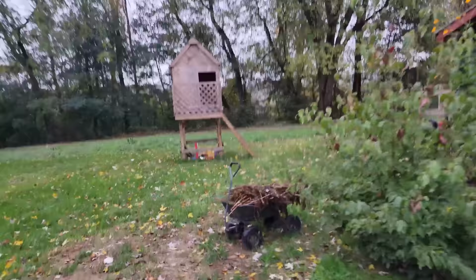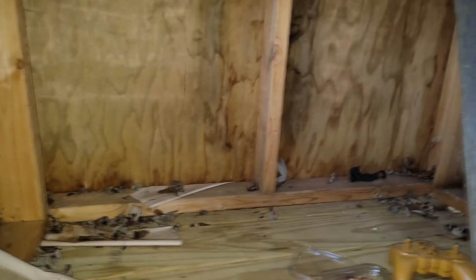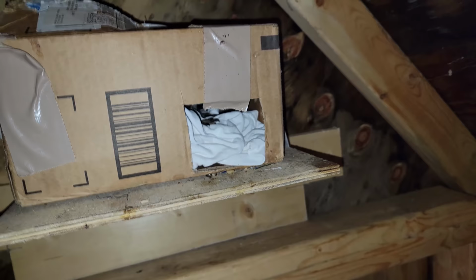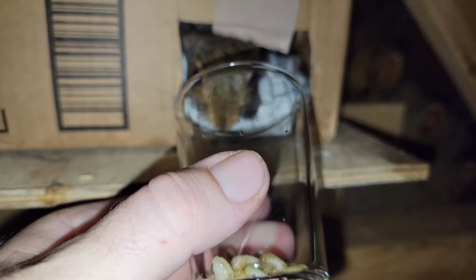All right, the squirrel's been in the playhouse. Hey, little bell squirrel. There she is. Come on, you smell the larva? Ooh, that smells good. Come on. Are you ready?